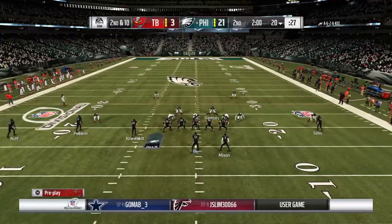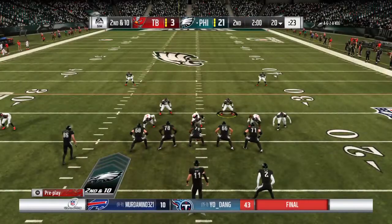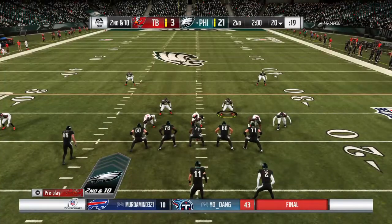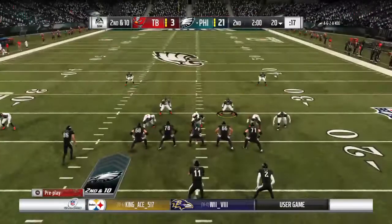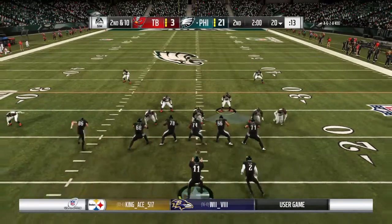Here we go. Back man. 280! Rush it. Run. 54. Mike 54. Black. That's right, baby. They don't want it.